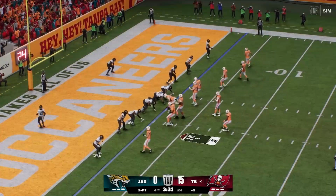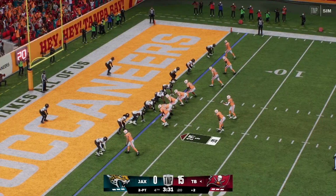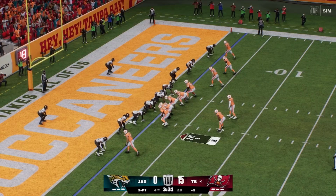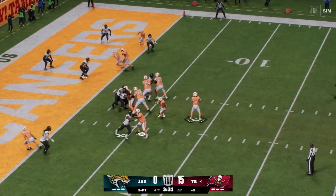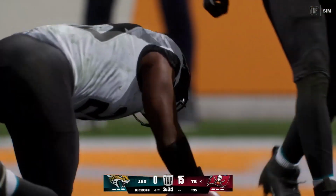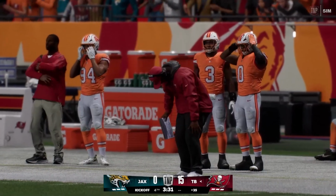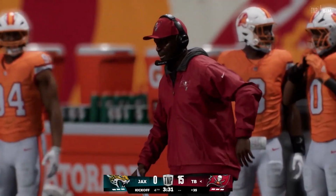So up comes Mayfield as his guys will go for 2. The Bucs will set up for the 2-point conversion. They'll look to throw. And no, it falls incomplete. So the 2-point conversion no good. Score Buccaneers 15, Jaguars nothing.